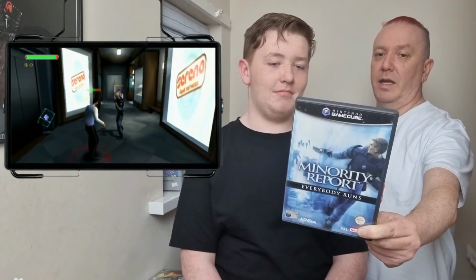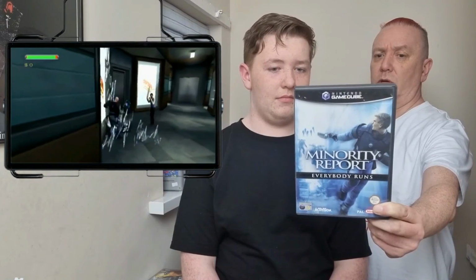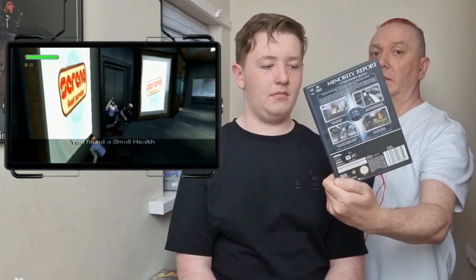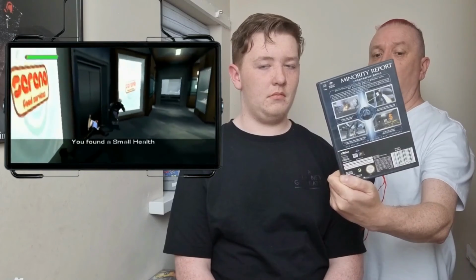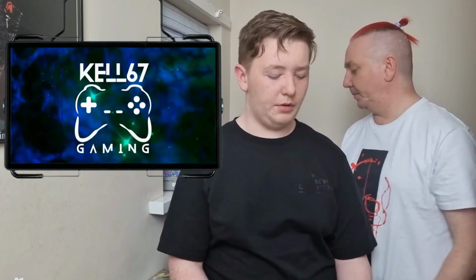It looks like a kind of adventure game with shooting and beat 'em up elements based on the back of the box. But who knows? Could be something completely different. Don't know until you put it in the machine.